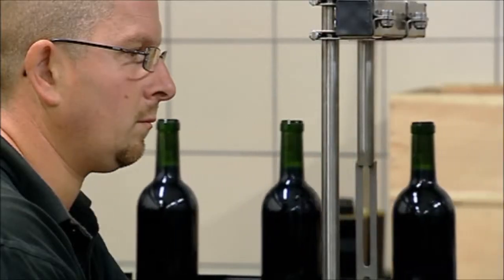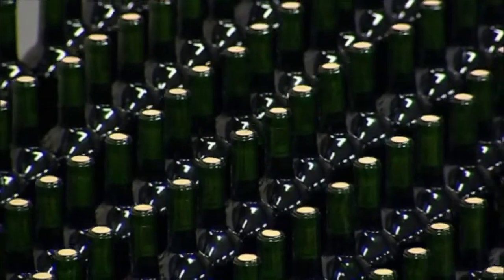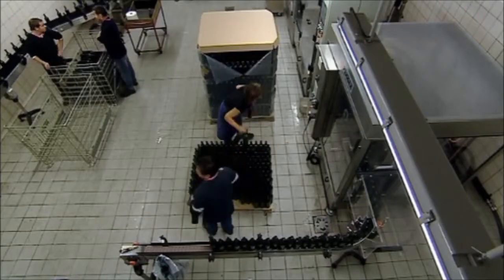There were 150,000 bottles of the 2006 Grand Vin. Released for €3,000 a case, that's a potential revenue of €37 million, although normally the chateau holds back a percentage of the production.